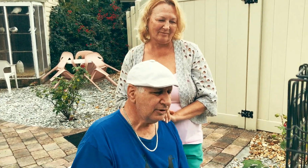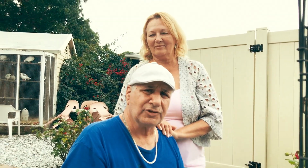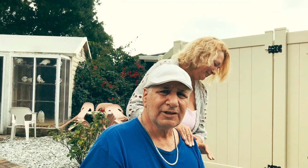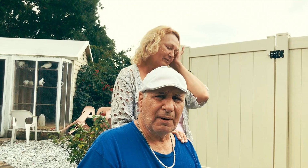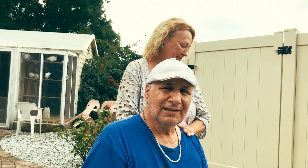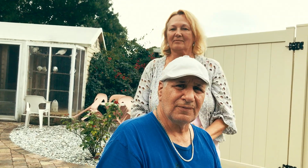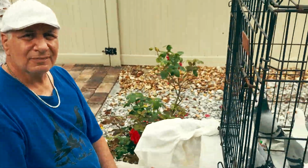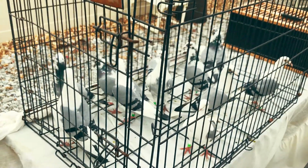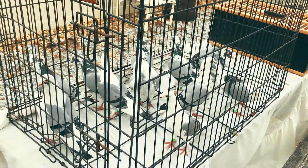If you're a new member and you're not doing as well, or you're having a bad season or just a bad race, at the end of the race, the last guy is not going to go out of here empty. We buy him a bag of feed. So you got a bag of feed, if nothing else. If you're a good flyer, you got to fight for that top spot to get those trophies. We have our banquets, barbecues, weather. And I have the prettiest selection of pigeons you'll probably ever find.